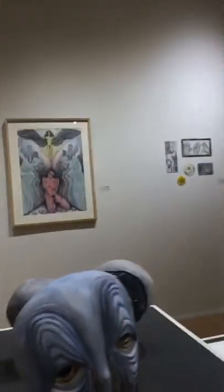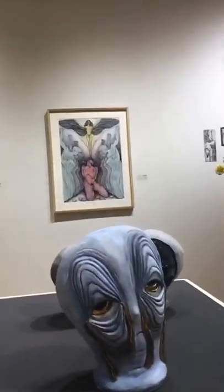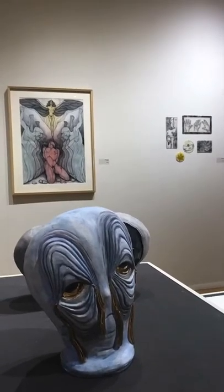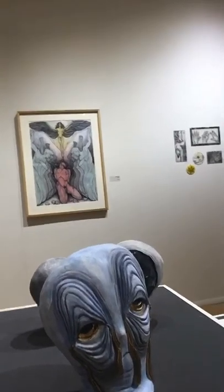Ooh, I love this one. It's called Growing Pains by Cassie Spencer. It's very nice. It depicts a very tired man with tear stains from his eyes, like he's depressed or angry or something. I like that a lot.